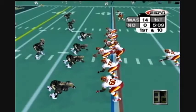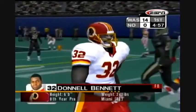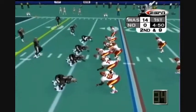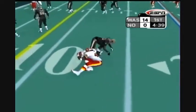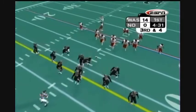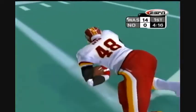Set. Cut. George drops back. Tackled by Bellamy. A 1-yard reception by Bennett. That's his third catch this game. Second and 9. Pro set, receiver in the slot for the Redskins. Ooh, nice disguise on the play action. Caught. Down and 4 for the first. Set. Cut. The pitch to Davis. Breaks the tackle. Tackled by Thomas. A 3-yard run by Davis.